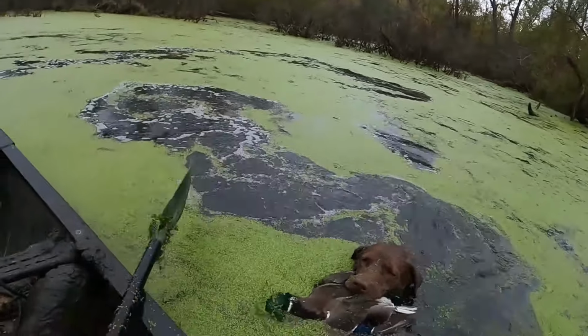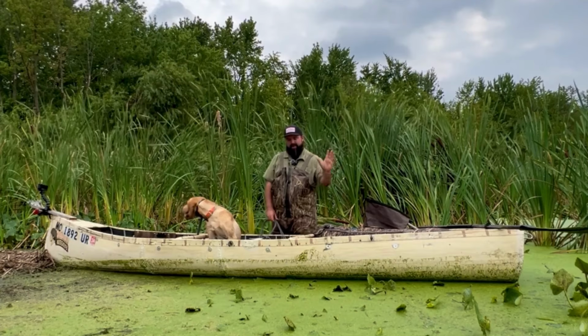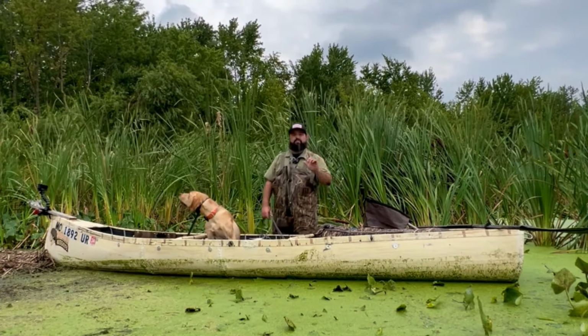You can drag stuff behind, but that's just a pain in the butt. That's just more of it. I'm getting away, I'm getting on a rabbit trail. Everybody knows canoes are superior to kayaks.